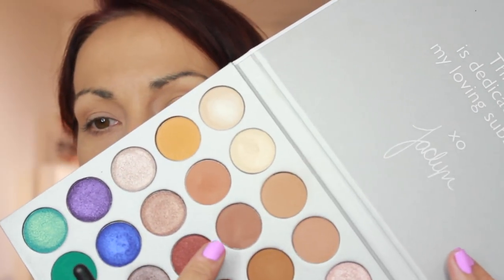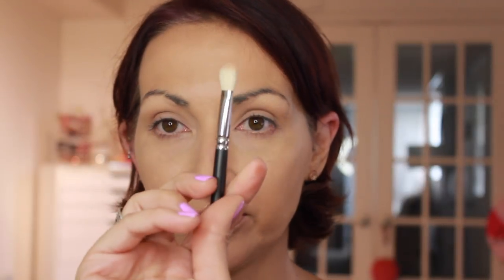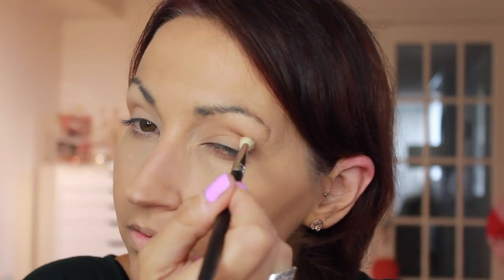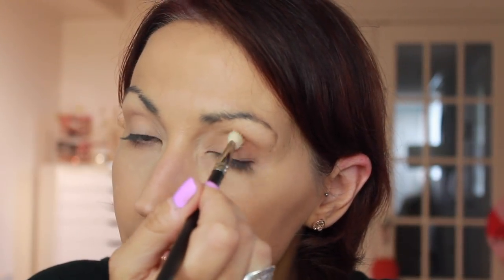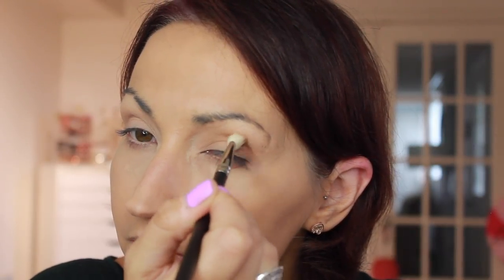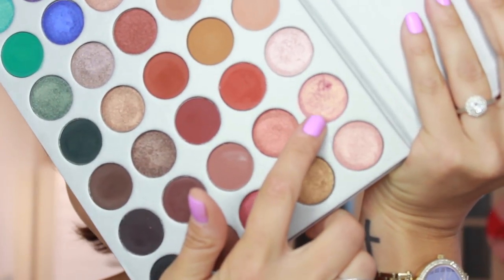I'm going to take this deeper brown right here with a MAC 217. And I'm going to put this in the crease, but I'm not going to blow it out as much as I did with the other shade. Just right in there, just to deepen that up a little bit. That poor little shade that my eyelash curler tried to destroy, I'm going to put that on my lid.